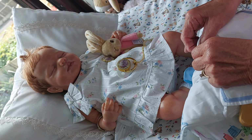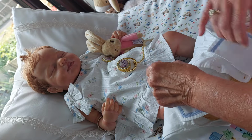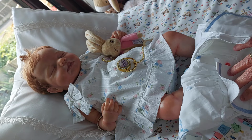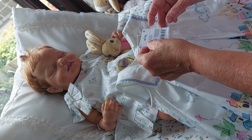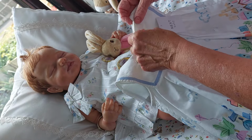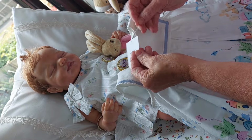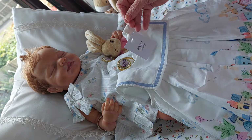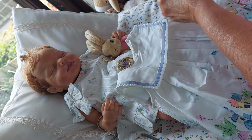Right, so I'll show you her accessories in a little moment when I get these buttons open. Right, this was from Next, by the way. I think I bought it in the sale. Right, looks like somebody's taken the price tag off, unless I got it off Vinted, but I don't think I did. I think I got it from Next.